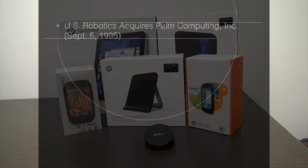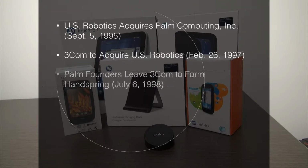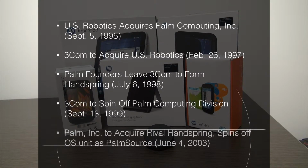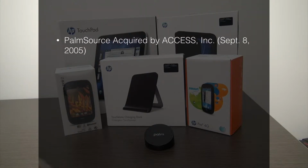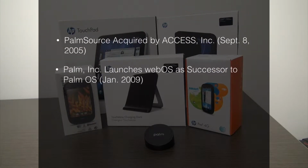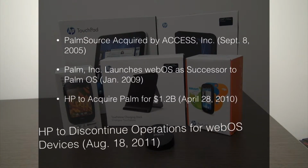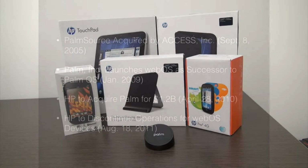Through a series of steps and missteps, spin-offs of the Palm OS, repurchases of the Palm OS, the departure and return of the founders through the Handspring Company, and an eventual acquisition by HP in 2010, Palm became an advanced but marginalized provider of smartphones and tablets, running a somewhat ahead of its time OS known as webOS.